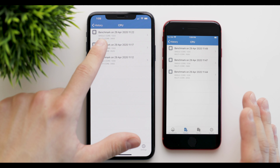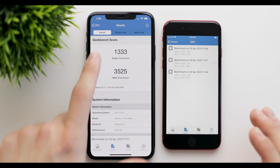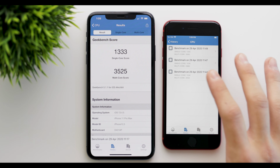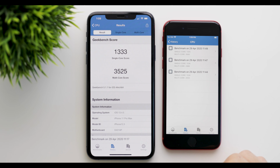However, what is surprising is the multi-core scores. For example, the iPhone 11 Pro Max has about a 3,450 average out of the 3 tests I ran, and the iPhone SE has about a 2,600 average from the 3 tests I ran here. So this is really interesting to see. The single-core score on the iPhone SE and 11 Pro Max were very similar, except when it came to multi-core performance. The best explanation would probably be heat management. The surface of the iPhone SE isn't as big as the one of the 11 Pro Max, so maybe Apple had to reduce the peak speeds to manage this issue.